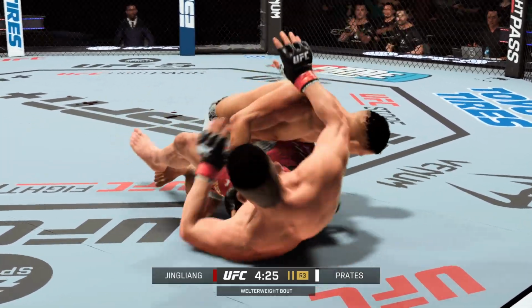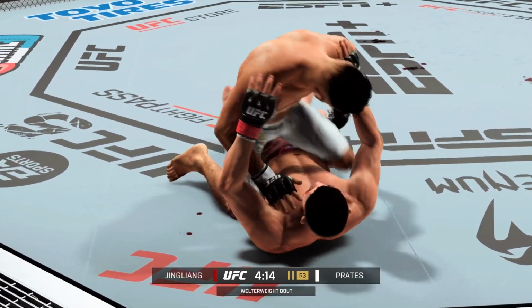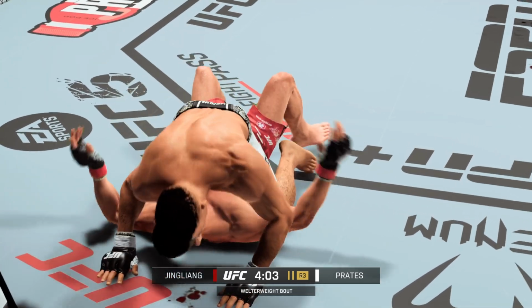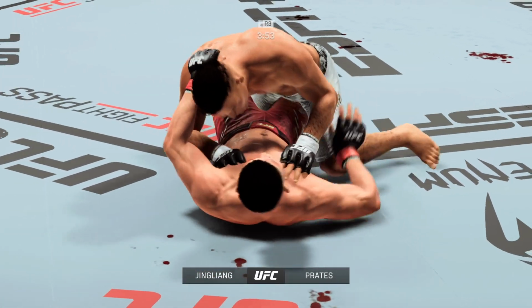Oh, the ground and pound is there. That was a slick transition. Oh, right into mount. Every strike he lands, that cut gets worse. Yeah, it's getting worse, and he needed to address it a little bit sooner because now that damage is starting to pile up. Let's go. We got a scramble here.